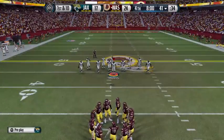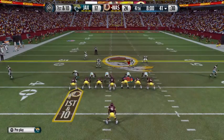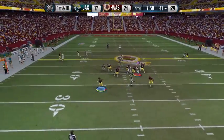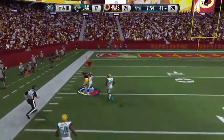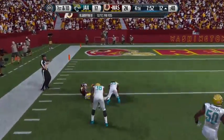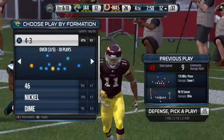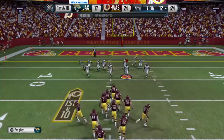First down here. And Morris is lined up now as the running back behind the quarterback. Long ball to DeSean Jackson. Makes the play. He's brought down. Nice situation here for the offense. They're winning the football game. Now they're in the red zone. Let's see if they can come up with a play that fools the defense.